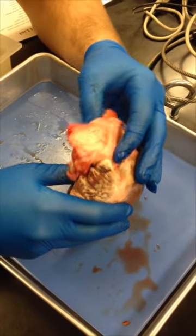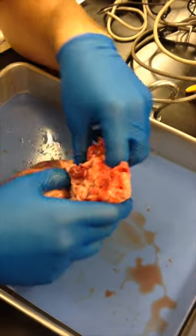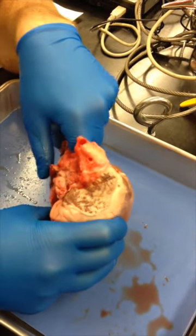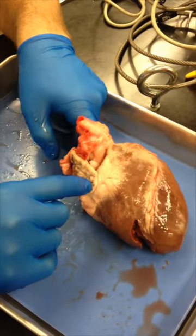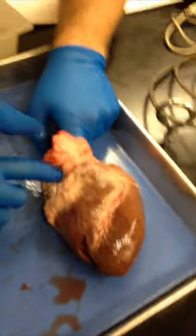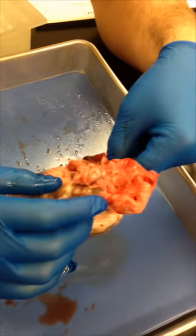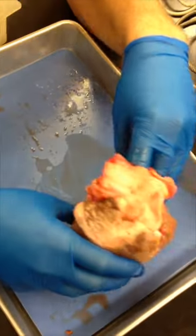And we should be finding the aorta right here. Which we do find the aorta. Right side, left side. Yep, and it goes right into that left side. But where is our... what's the other one called? Pulmonary. Or vena cava. Where does it enter the right atrium?